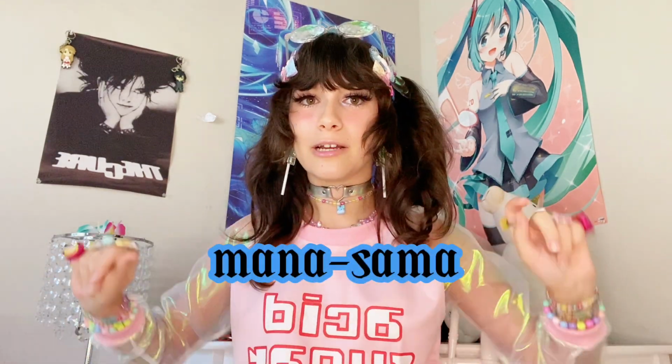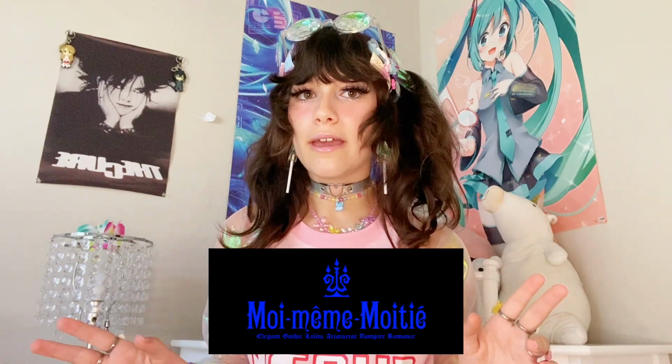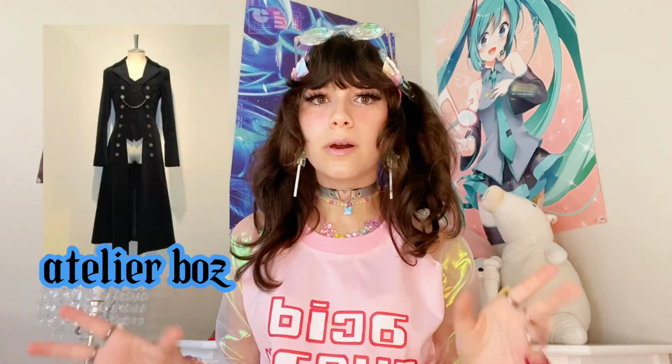In contrast to dandy, which was worn in Europe in the 1800s, EGA is a more modern Japanese fashion. The term EGA was coined by Mana-sama, a Japanese musician and fashion designer, who is basically the god of Lolita fashion. His fashion line Moi Mais Moitié has a lot of fashion for the aristocratic style. Other brands that sell aristocratic style are Atelier Boz and Alice and the Pirates.